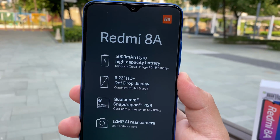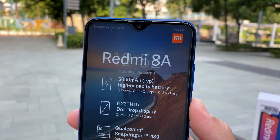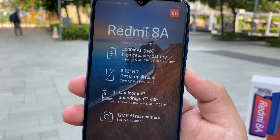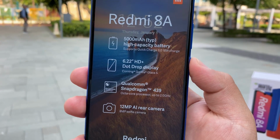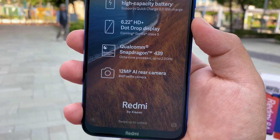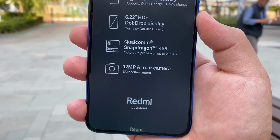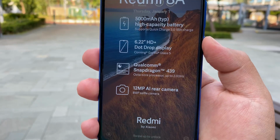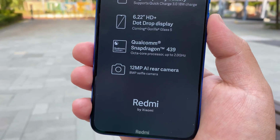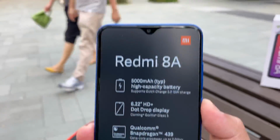Look at the main specs here before I take off the sticker. The main spec I'm excited about in this budget phone is the 5,000 milliampere high capacity battery, similar to the Redmi 8, but this is the even more budget version, with 18 watt Quick Charge 3.0 support, a 6.22 HD plus dot drop display, and Corning Gorilla Glass 5. We got that Qualcomm Snapdragon 439. I would say this has got to be Xiaomi's new 625. This chip is just a solid budget chip, and they're including it in more phones recently, including the regular Redmi 8. We also have a 12 megapixel AI rear camera, just a single camera on the back of this phone, and an 8 megapixel selfie camera as well.